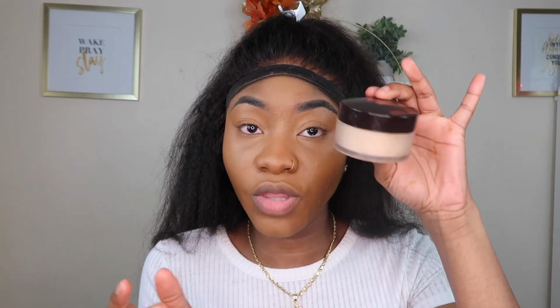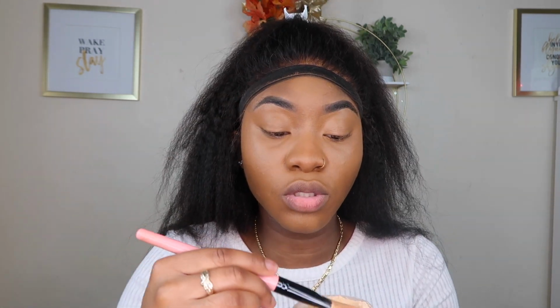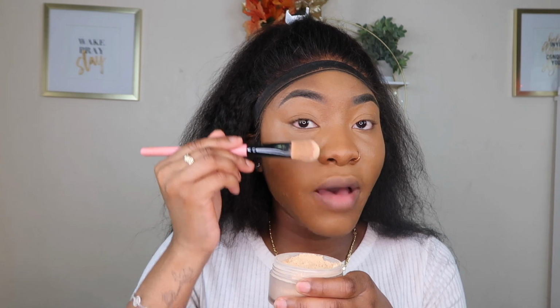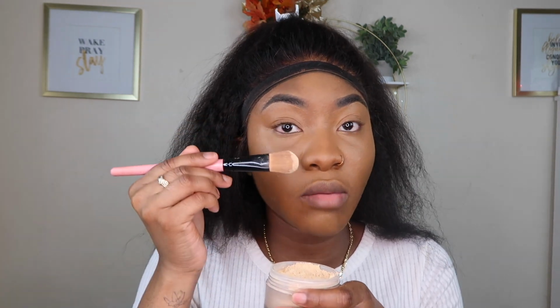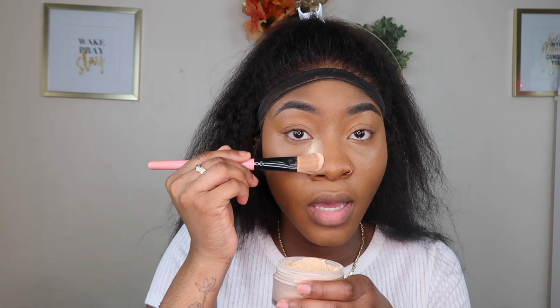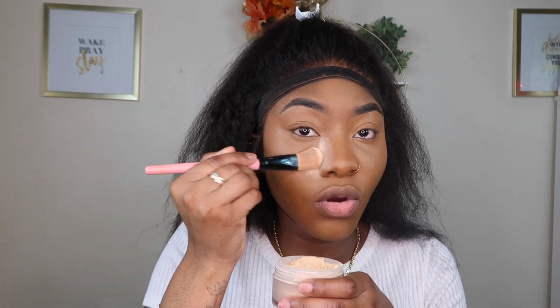Boom. And this is what we looking like. Real pale. Now we're gonna set the face again with our Laura Mercier setting powder in Translucent Honey. Go back in with the same brush that I used to apply the powder to my face before I applied my foundation. So when I apply this, although I probably did not apply concealer to my nose in this area, I'm also going to carve out my nose as if I'm contouring.